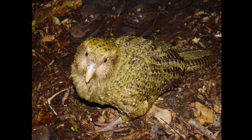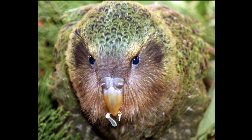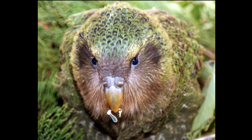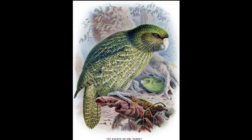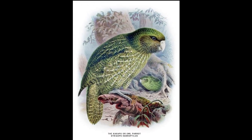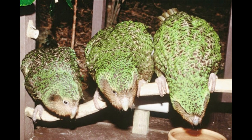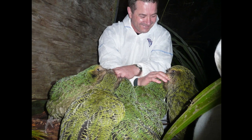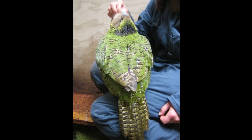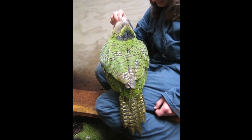Several conservation organizations are working to protect and conserve the remaining populations, such as the Kakapo Recovery Program in New Zealand. The main threats to the Kakapo's survival are habitat loss and predation by introduced mammalian predators, such as rats, stoats, and cats. These predators are not native to New Zealand and have wreaked havoc on the country's native bird populations. Conservation efforts for the Kakapo include habitat restoration, predator control, and a captive breeding program.